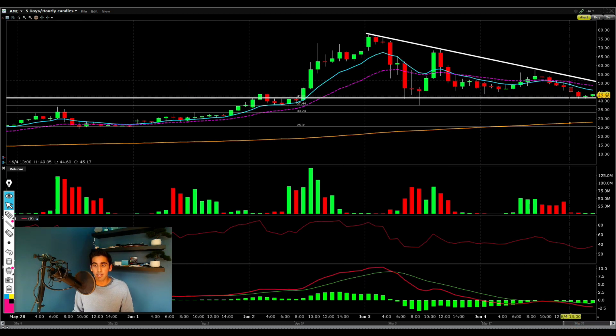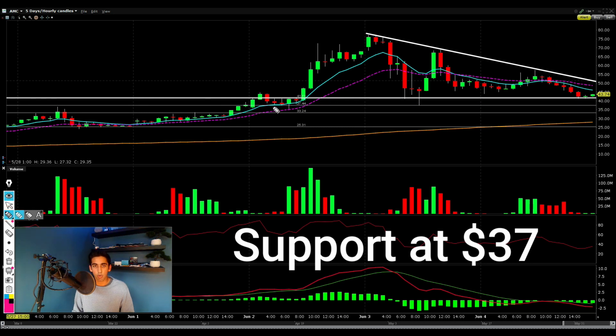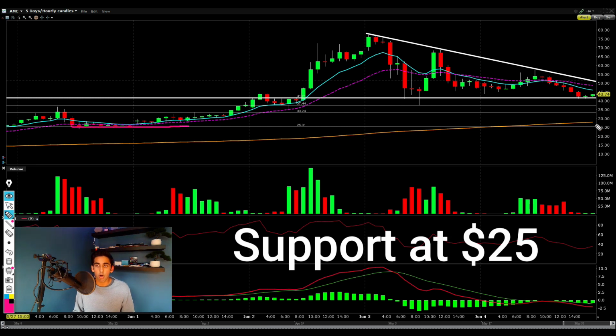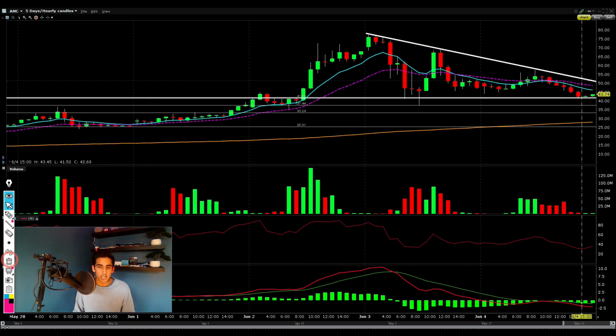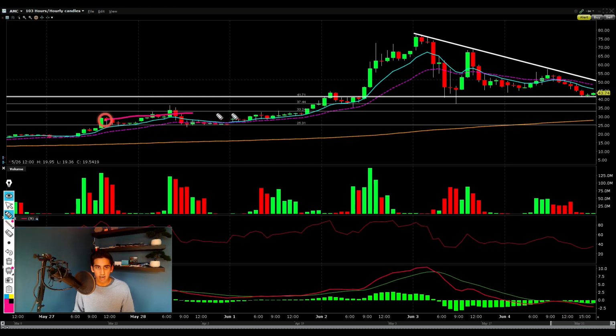So if we do end up breaking this bottom support line here at about $42, $41 a share, the first level of support I see for AMC stock is down here at $37. We had support over here at 37, support over here at 37, and it was a previous level of resistance over here. But I think the biggest level of support that we'll face is probably all the way down here at about $25, $26 a share. The reason being is that, as we can see, this was an area where we had a pretty solid base, right? This was an area where we had a strong base before a much larger push to the upside. So that's how to play AMC stock.